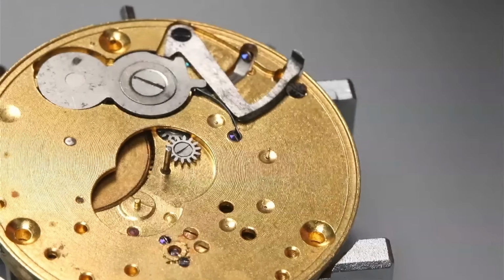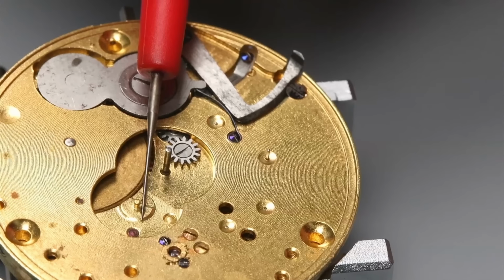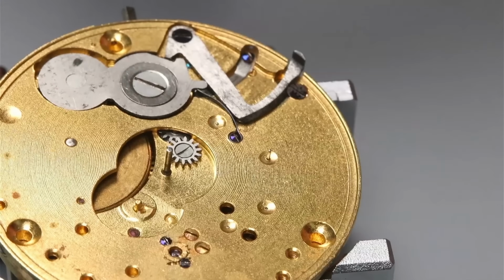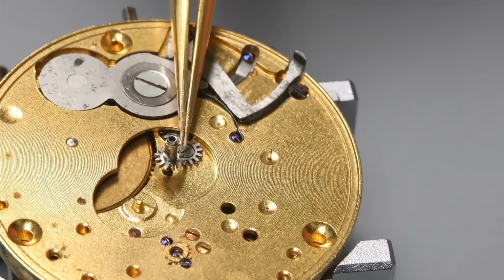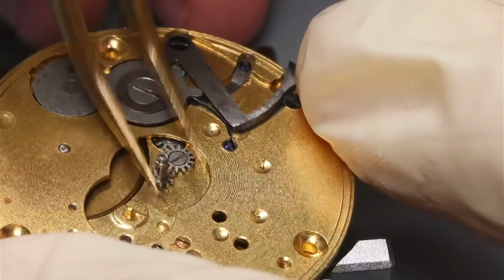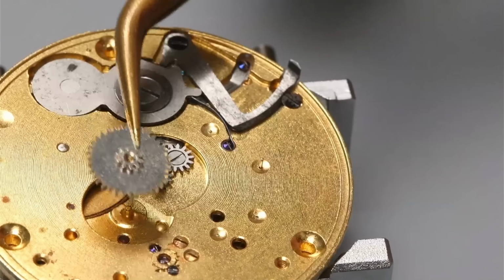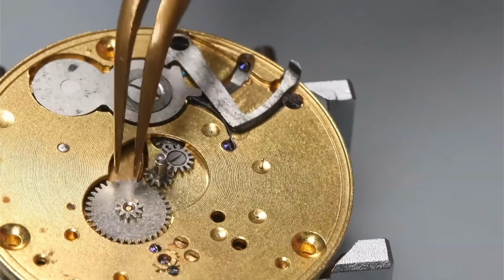Now, back on the other side. So, we're going to get the cannon pinion on and the minute wheel in. So, here's your cannon pinion. Now, it's friction fitted. You just kind of push it down until it clicks, and the gears engage with that little intermediate wheel there. Then you can drop your minute wheel in and get them all engaged.